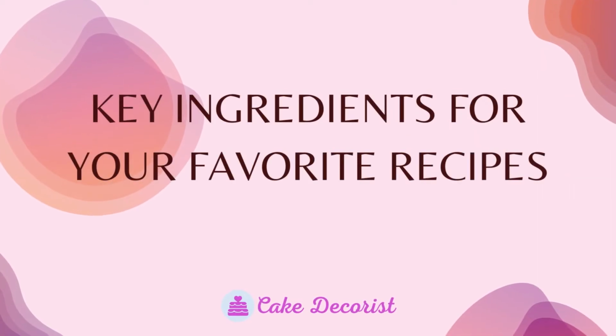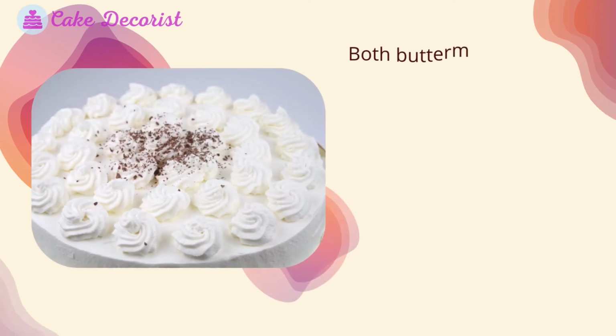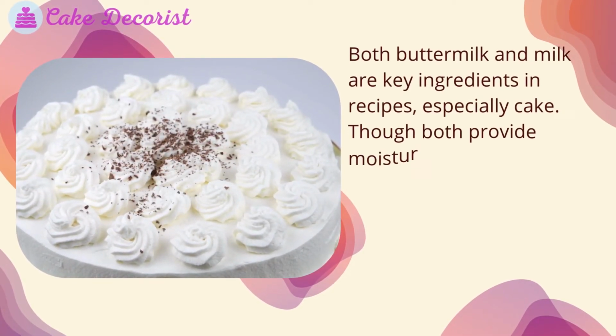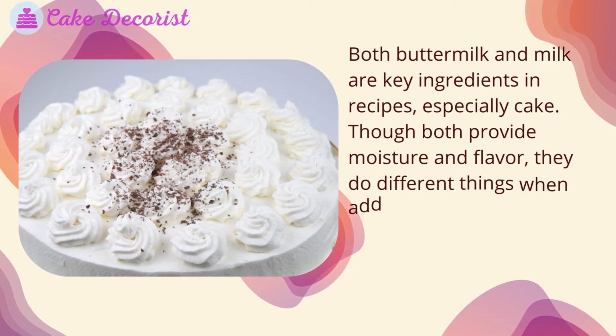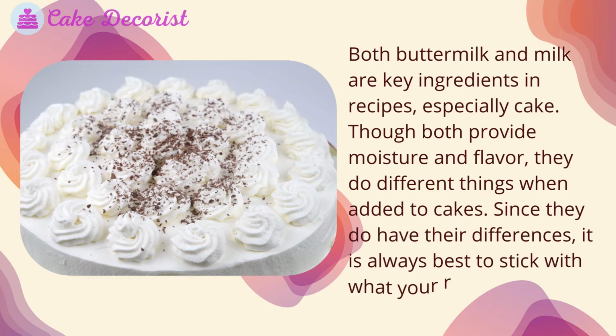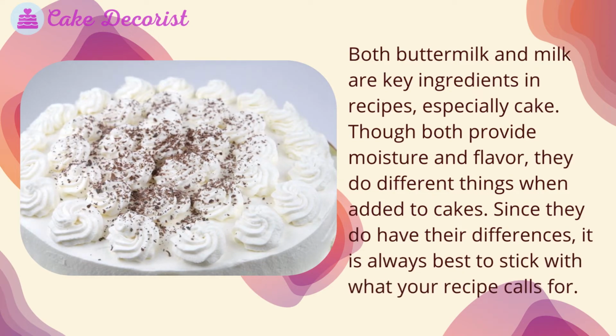Key ingredients for your favorite recipes. Both buttermilk and milk are key ingredients in recipes, especially cake. Though both provide moisture and flavor, they do different things when added to cakes. Since they do have their differences, it is always best to stick with what your recipe calls for.